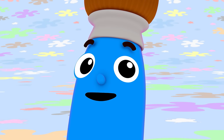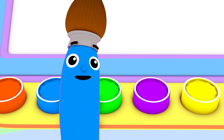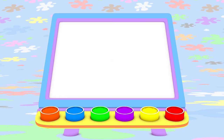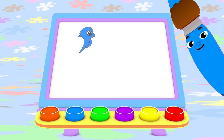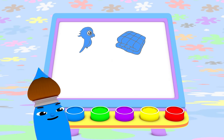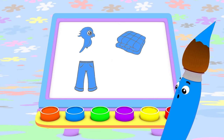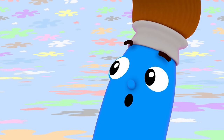Look at the blue bicycle go. Today, I painted with blue. I made a flying blue parakeet, a cozy blue blanket, a nice pair of blue jeans, and a blue fun time bicycle. I bet you can find something blue to paint today too.